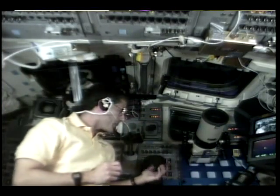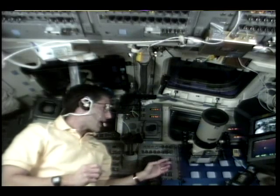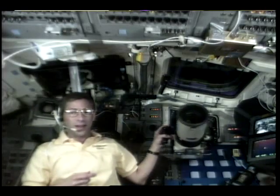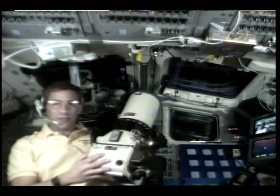We're using 14 cameras on this flight, 35-millimeter cameras, Hasselblad cameras, TV cameras out in the payload bay, a movie camera, and this big 4x5-inch camera.